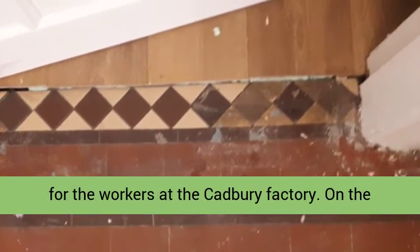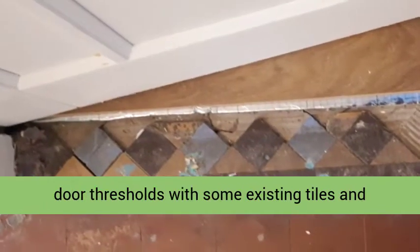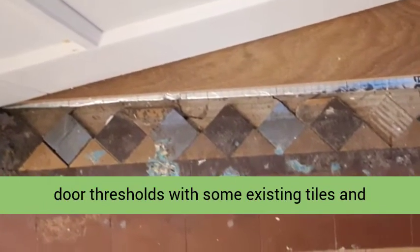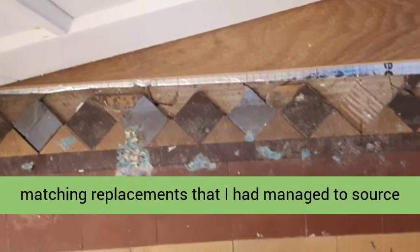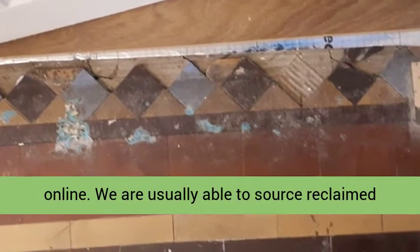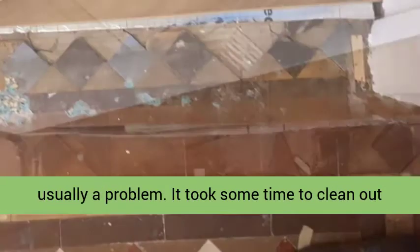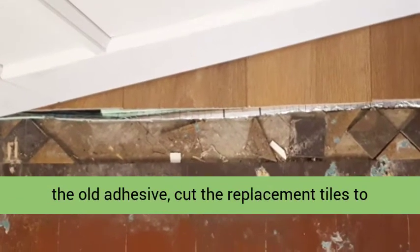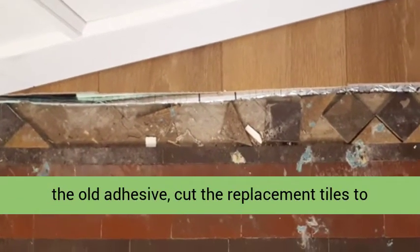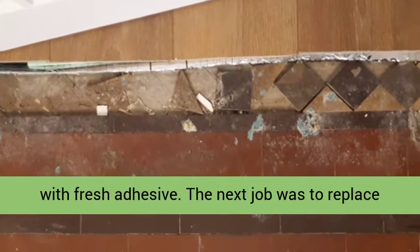On the first day I started on relaying the 3 internal door thresholds with some existing tiles and matching replacements that I had managed to source online. We are usually able to source reclaimed tiles and reproduction ones, so repairs are not usually a problem. It took some time to clean out the old adhesive, cut the replacement tiles to size where required, and then fix in place with fresh adhesive.